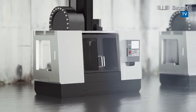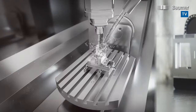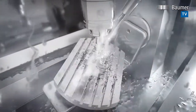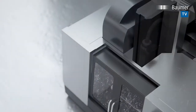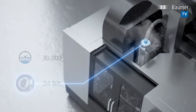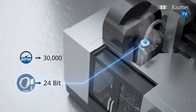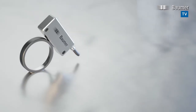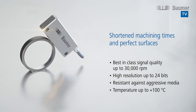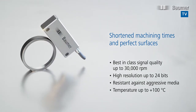In CNC machines, bearingless encoders from Baumer withstand aggressive cooling lubricants and ensure continuous and trouble-free operation. They can be used up to 30,000 RPM and therefore guarantee efficient and fast processing. The additionally high resolution ensures a perfect and consistent surface quality.